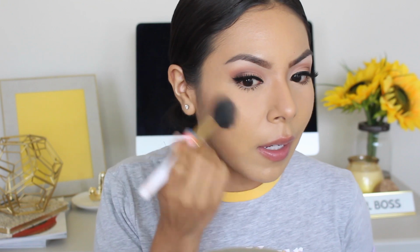And then I go in with my blush brush and just start to give my face life. You can see it just looks so pretty, and it blends right into my skin, and it looks beautiful on top of the foundation without looking too intense. But I really recommend checking this out. I feel like it's so pretty.